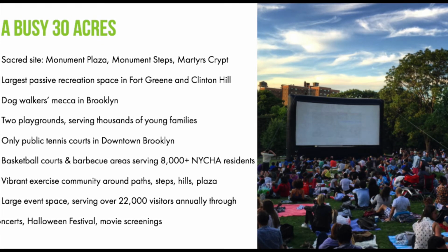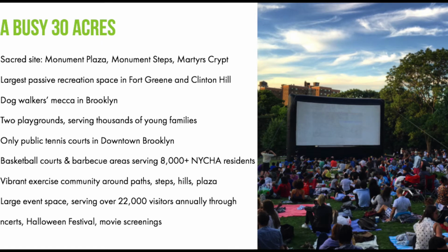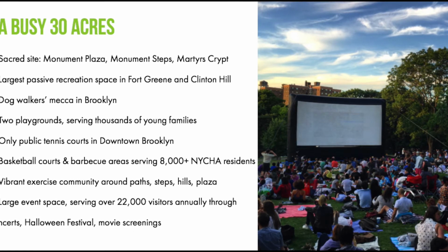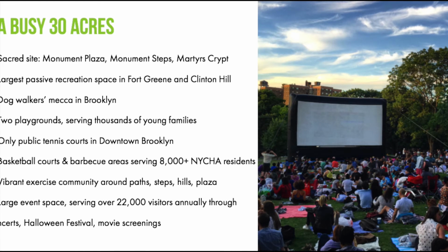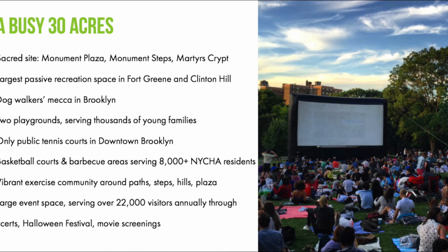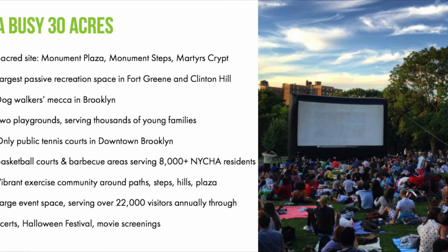And on the Myrtle Avenue side, we have basketball courts and barbecue areas that serve 8,000 plus NYCHA residents. It is a vibrant exercise community surrounded by paths, steps, hills, and a plaza, and we also have a large event space that serves over 22,000 visitors annually through concerts, our Halloween festival, movie screenings, and more.